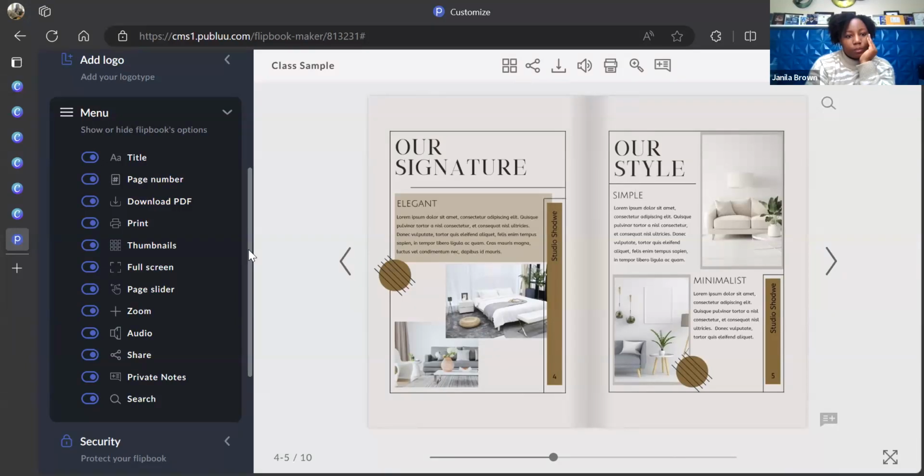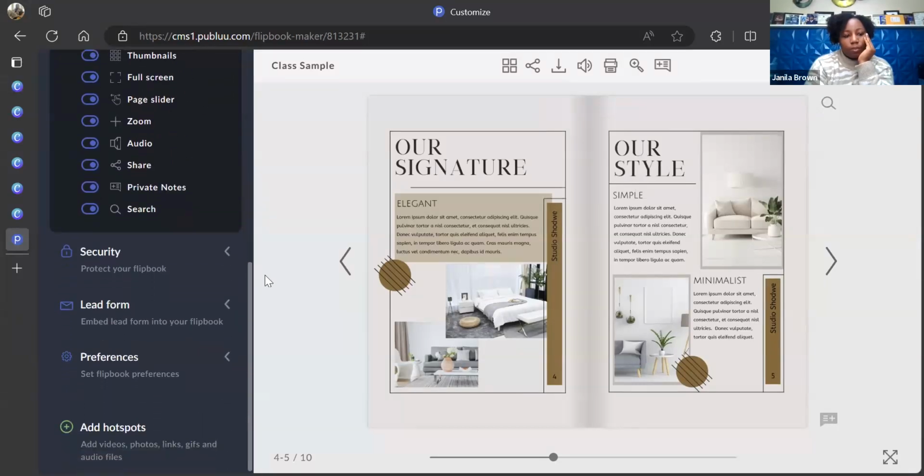But yeah, so these are your options when you send it out. They can download it as a PDF, your client can. They can print it out. They will have all of those options available to them through the link.